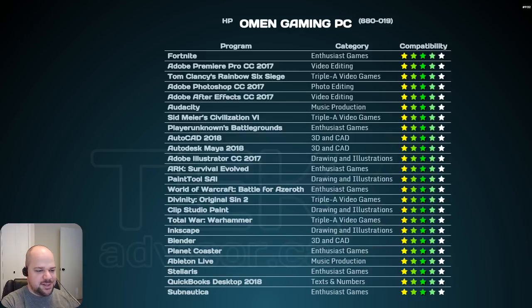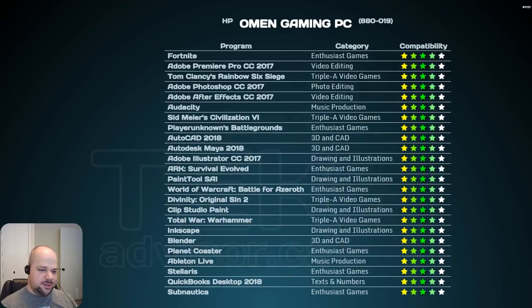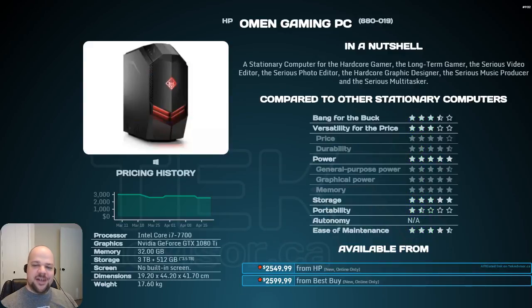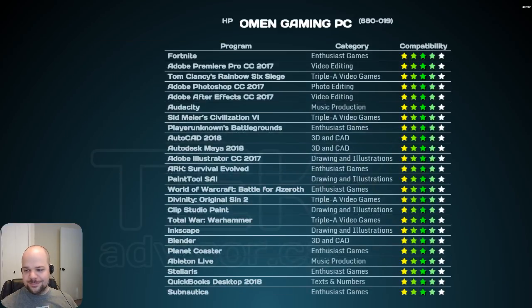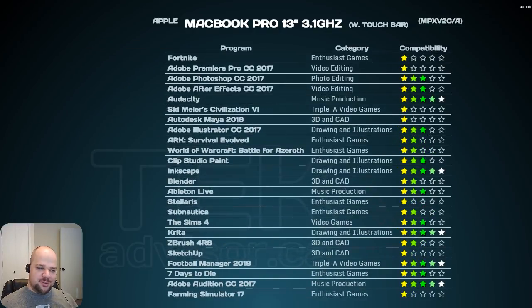So for instance, this Omen gaming system, in most places on my website, you will see that, yeah, it's for sale for $3,000. Not $2,999.99. I will give you that price in the detailed views, but yeah, in most of the overview stuff, I'm just going to round it up.